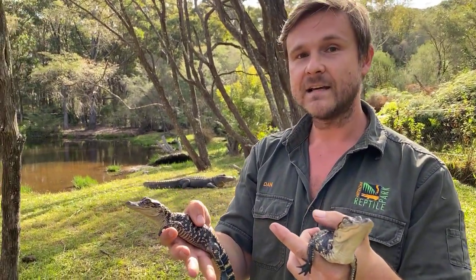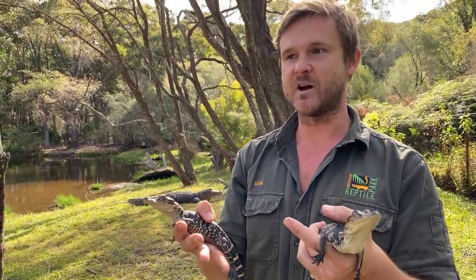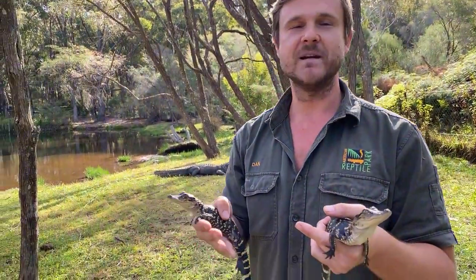Now, on land, a little bit more cumbersome. So on land, a female alligator can chase you around, but those big boys, because of the weight they've got to carry, they've got short little legs, they've got a big belly, they've got the big thick tail, they can't move very quickly on land. So they do their best type of movement in the water.